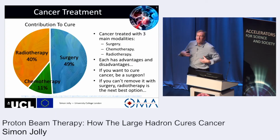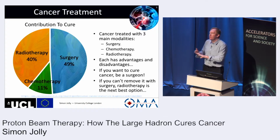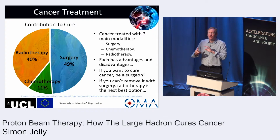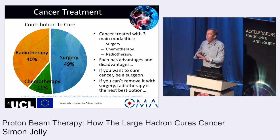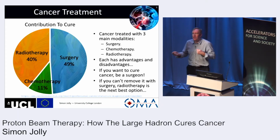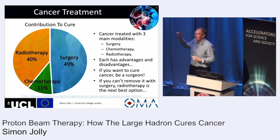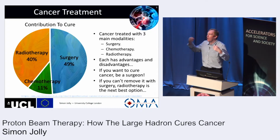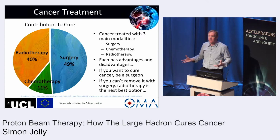What I'm more interested in is how we treat it. And the three main ways that we treat cancer are to remove it with surgery, to irradiate it with radiotherapy, or attack it chemically with chemotherapy. Now the funny thing is that when you think about somebody who's undergoing cancer treatment, what you normally think of is them losing their hair, which is actually a side effect of the chemotherapy, because the chemotherapy is attacking all of the cells that are dividing in the body. And because your hair is growing all the time, that's why your hair falls out.